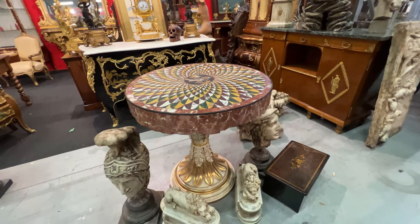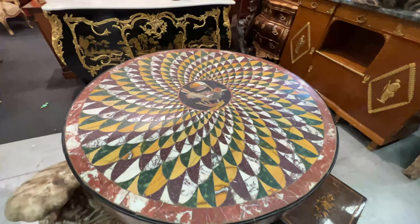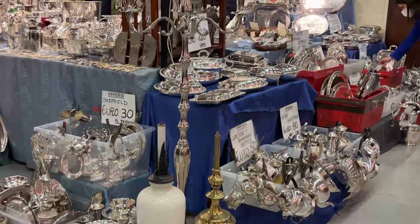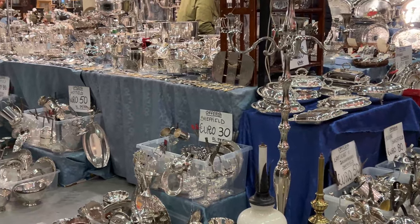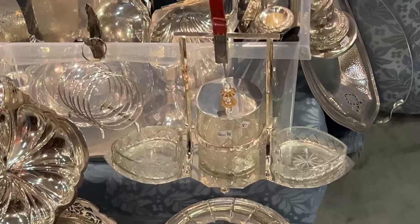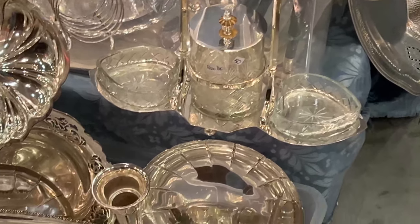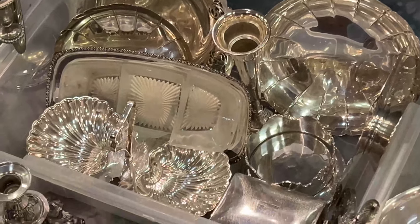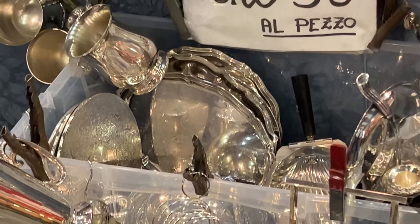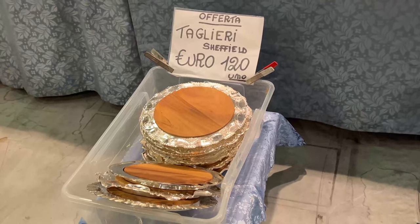Oh, this table. All of these little pieces of stones, all concentric. Look at that, with a cute little bird in the middle. That's adorable. So much silver. This booth was exploding with silver. This little set was 50. I think everything in this general area is 50. Yep, 50 a piece. Al pezzo is a piece.